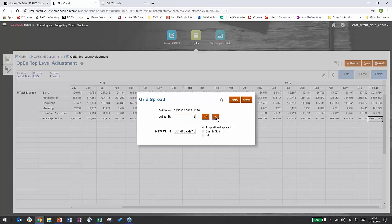So we'll put that in. The system's first of all going to calculate what saving 2% is, some pretty simple maths. But now I can choose how I want to apportion or spread that value. If I choose proportionally spread, what it will do is take 2% off any number that's there in the underlying data, by account, by department, to get me to an overall 2% off.